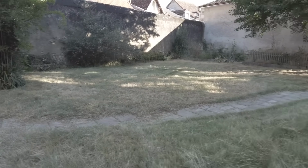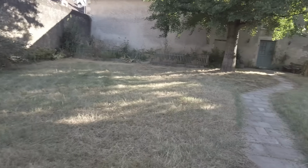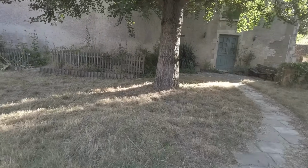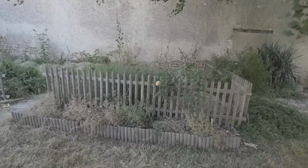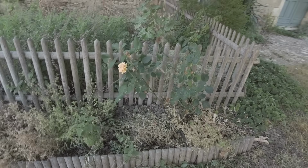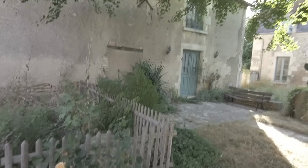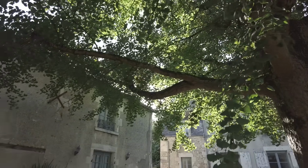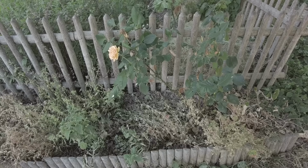Well, I spy another rose bush. Again, I wouldn't have been able to see this behind all that grass. There's another one right over here by this little garden area. Okay, there goes a bird. Sorry, those things still spook me. They hang out in the trees, and when the pigeons flap away, it's so loud, it just spooks me every time. Anyway, back to the roses.